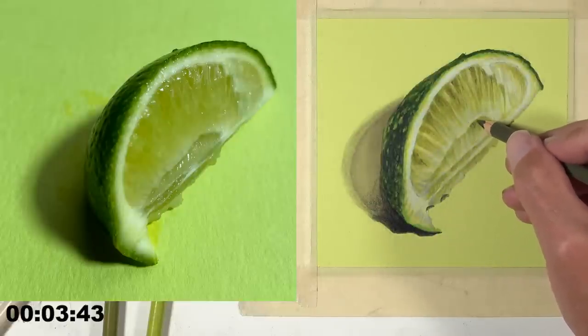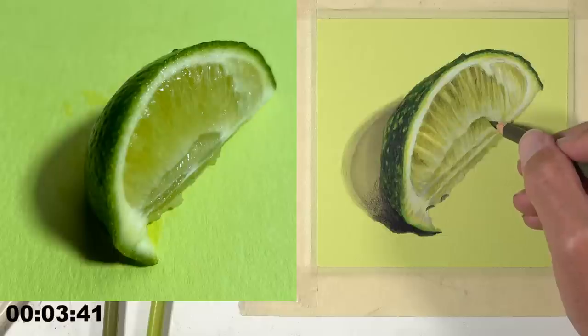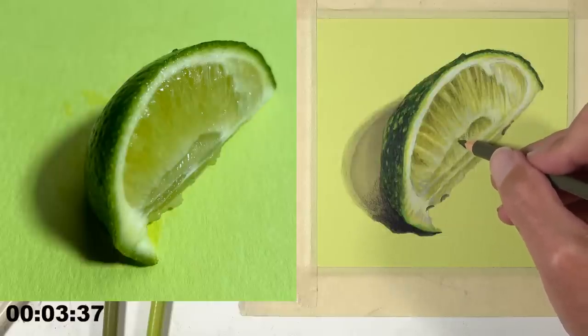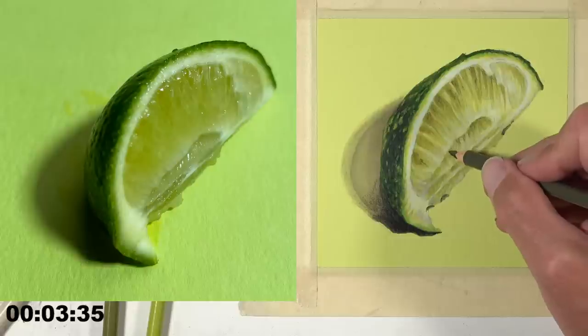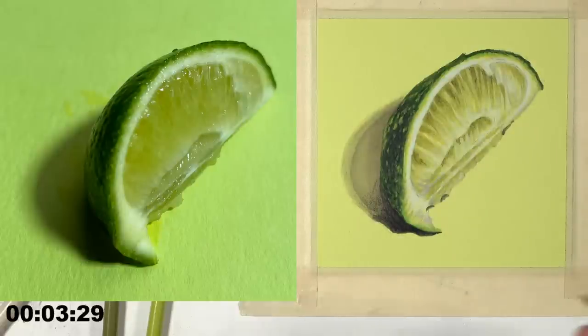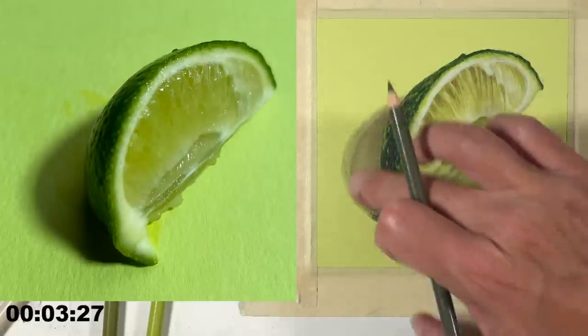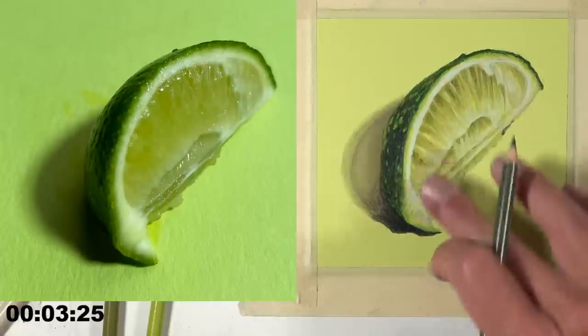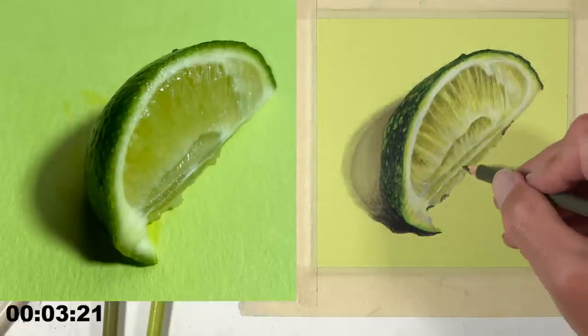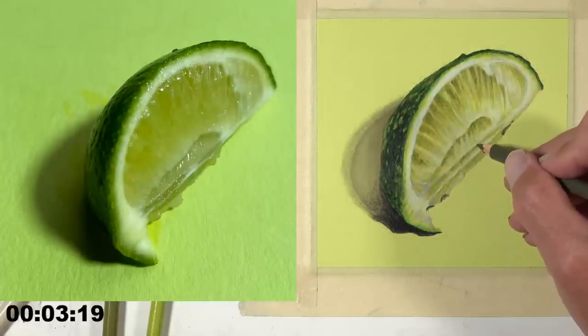Andrea asks, how can you make the markers work so seamlessly with colored pencils? Well, the trick is to put the markers down first and also work quickly with the markers so that you're minimizing the strokes that show up. You can still see in this, they bleed together a little bit. I tried to work that shadow as quickly as possible so that the colors bled a little bit into each other.